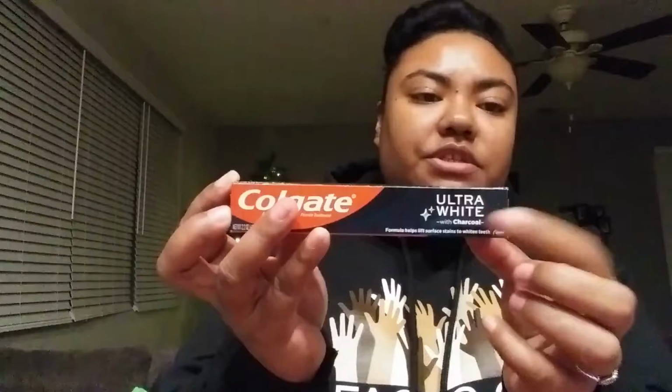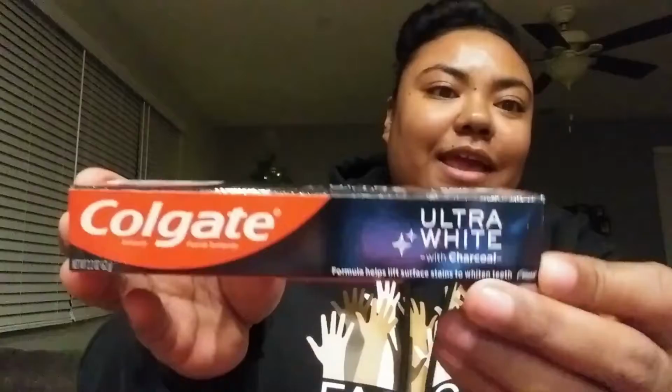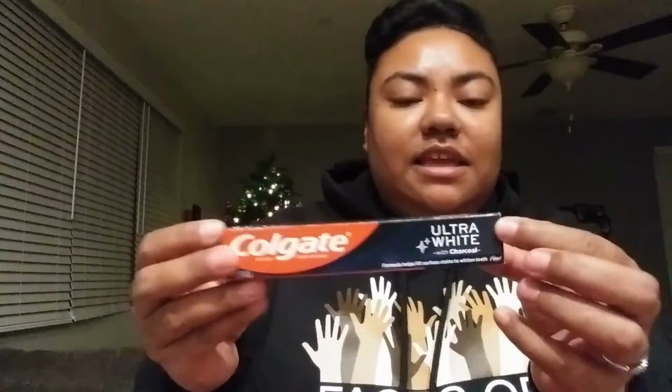They always sell Colgate, and we've been seeing a lot of charcoal toothpaste, but I've never seen charcoal toothpaste by Colgate. So I picked up one of these to try, and I'll be letting you know if we like it in our product review video.